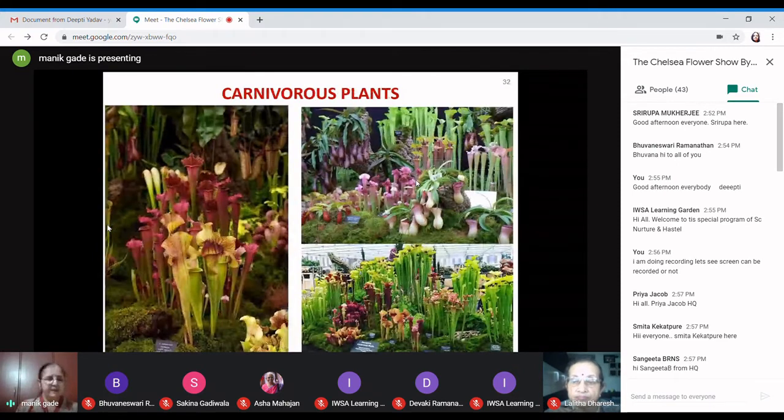These are carnivorous plants. They're very fascinating. Hampshire Carnivorous Plant Nursery has been exhibiting these exotics for the last several years, and they have won over 100 golds in all RHS shows. These plants are colorful and are designed to attract and trap insects, and then they digest the prey and absorb the nutrients.